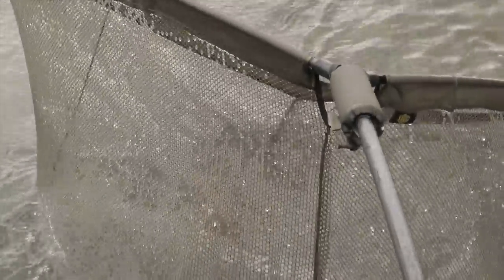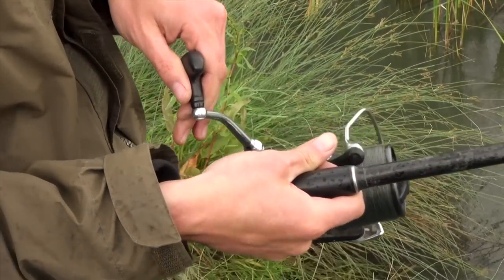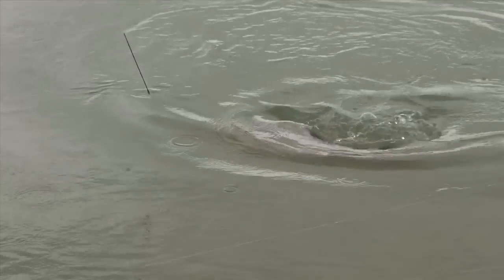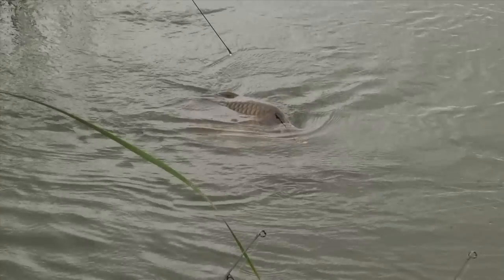Get in there. Go on. Lovely. Right, we're into another one. Still got that first one in the net, that common. Just goes to show, 3 rods on the spot, get a bit of bait round it, there's every chance you can get a hit. Let's see if we can get this one in, get the rod back out there and see if we can get a couple more.